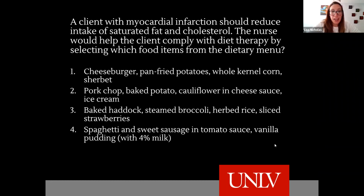Okay, 100% out the gate. I think you guys were able to identify that answer 3 was the only food choices that were kind of boring. So boring is healthy. No, I'm just kidding. Those were the ones that showed reduced saturated fat and low or no cholesterol foods from option number 3. Next question.